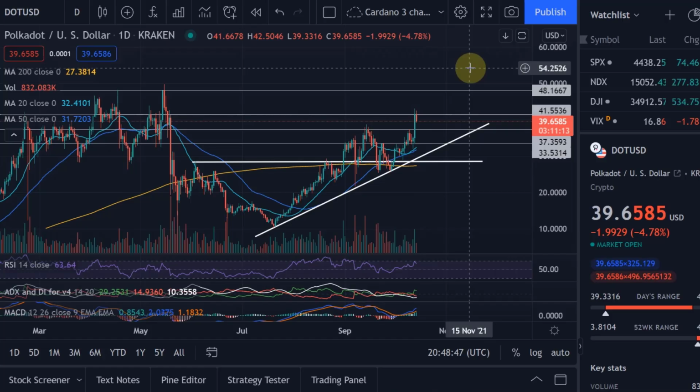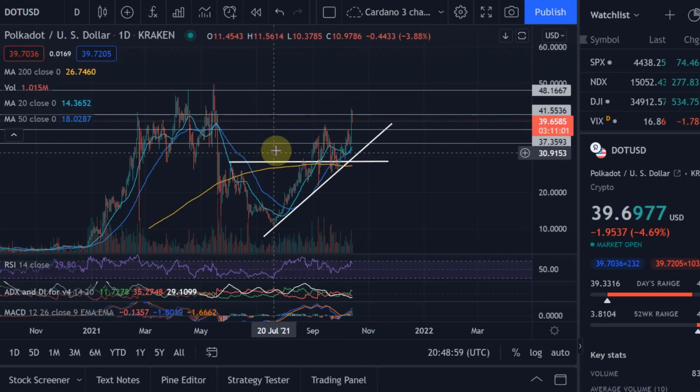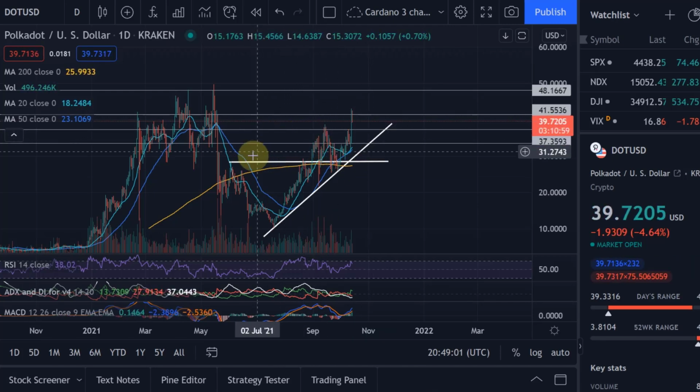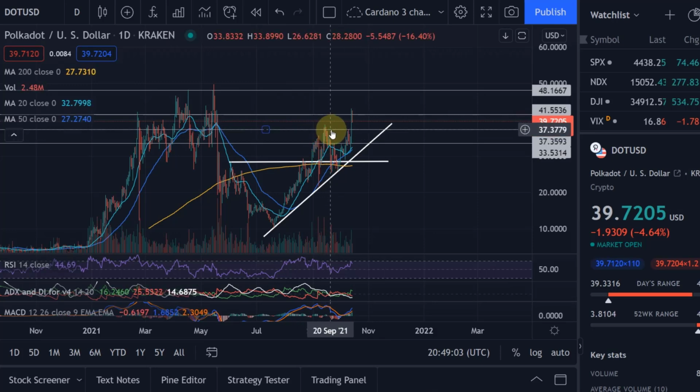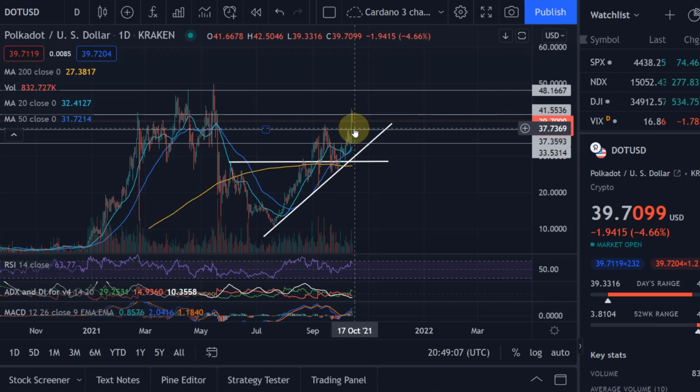Polkadot did something very impressive in the last few days, made a lot of gains after the announcement of the parachain auctions. We talked about this cup and handle breakout on this channel before it happened, made you aware of the pattern before it actually happened, and yesterday finally we saw that massive pump above the $37. So it went all the way up to, I think, around $43.